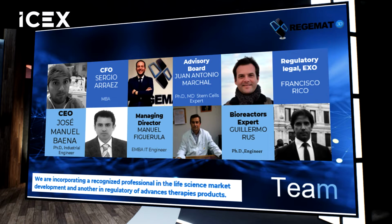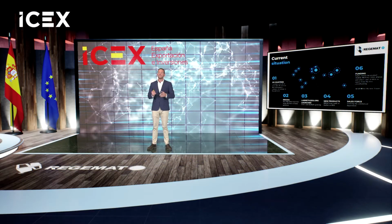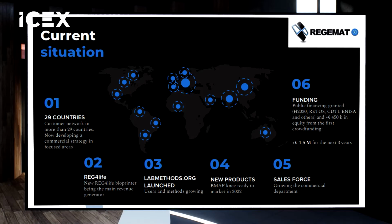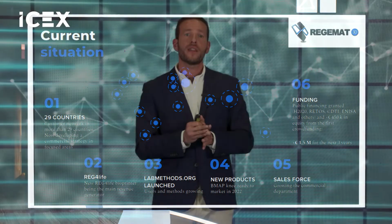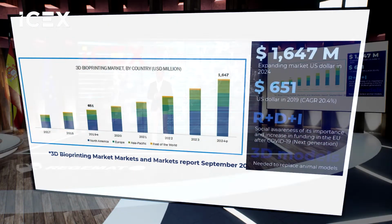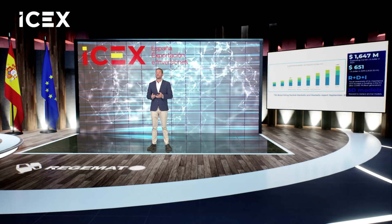The current situation. Nowadays, we are present in more than 25 countries around the world. We have 3 business lines, one for the bioprinters, another one for bioreactors, and also all the recurrent sales with the consumables and biomaterials. We are collaborating with more than 100 research groups around the world. Here we have the numbers of the market in which we are operating, from the Markets and Markets report.